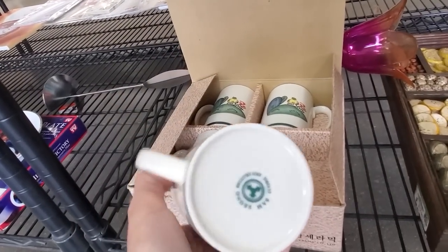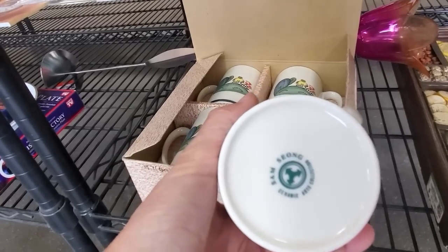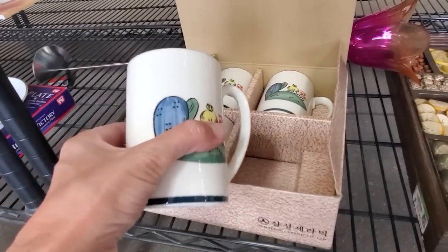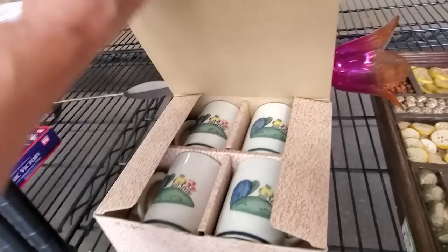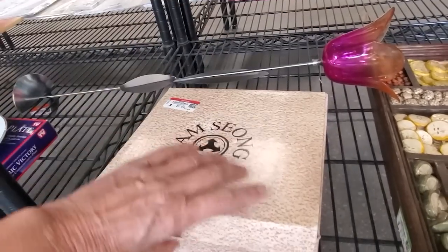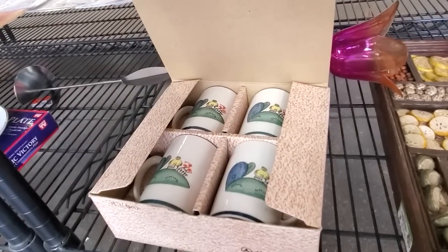These are cute. Samsung Ceramic Arts Collection in the original box. How much are you? $7.99. That seems like a really good price for those, so I'm gonna pick those up.